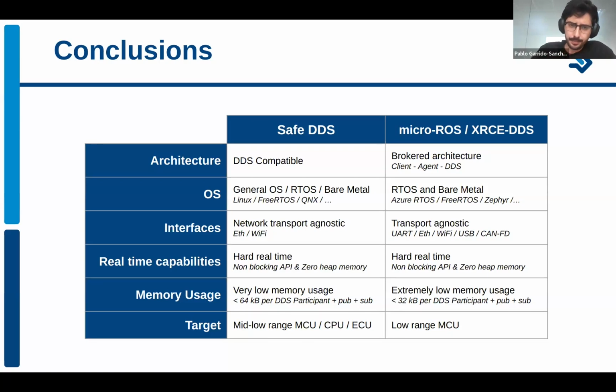With respect to SafeDDS, we have been using this knowledge that we have from micro-ROS and XRCE-DDS, and we have created ports of SafeDDS for Linux, QNX, and also FreeRTOS. But we have been working also internally on making it work in a bare metal environment. So we find that we can have a DDS implementation that runs on almost any kind of framework, toolchain, or RTOS. Regarding the interfaces, of course, DDS needs a network interface, so SafeDDS will work on top of Ethernet and Wi-Fi. But as we have been trying to create a portable library, this Ethernet and Wi-Fi transport can also be implemented using embedded network libraries, like for example, lwIP or FreeRTOS-Plus-TCP.